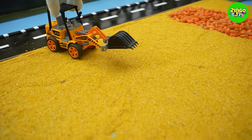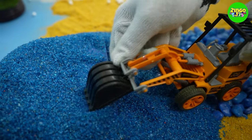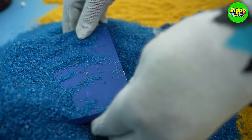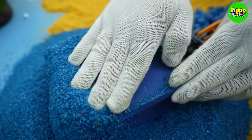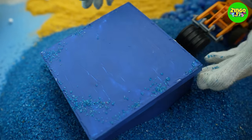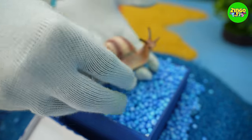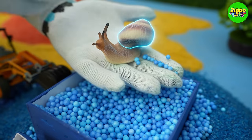Let's take our excavator to the blue sand dune. Hey, see what I found? A blue box! Can you guess what's inside? Oh my god! It's a cute little snail! Lovely! I love snails!